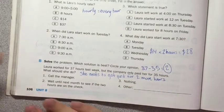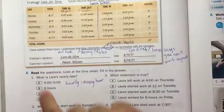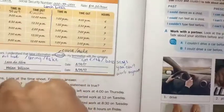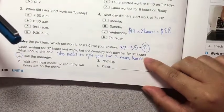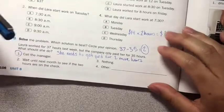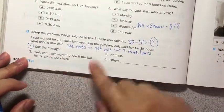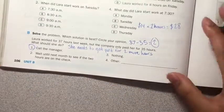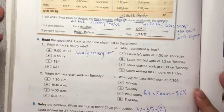Well, I would call the manager. I would call my supervisor and ask them, hey, so my timesheet says I worked for 37 hours, but I only get paid for 35 hours. Why? Is there a mistake? And then they can fix it. So maybe they move the 2 hours to next week or next month, the next time I get paid. That's what I would do. I would call my supervisor or whoever does the paychecks every week.